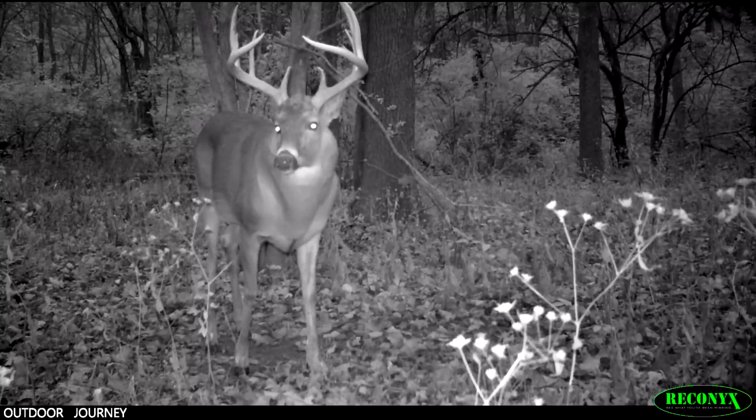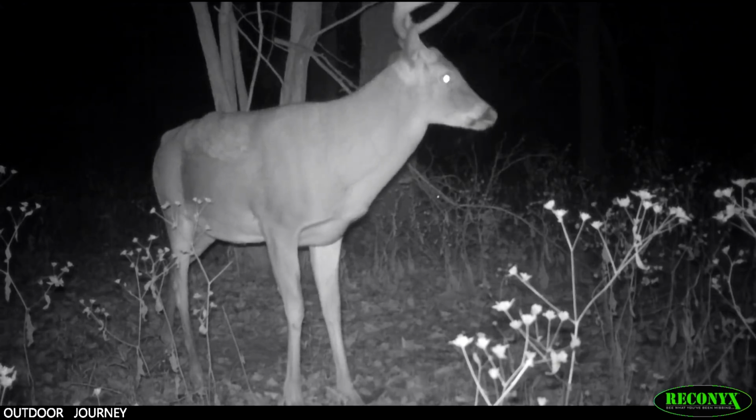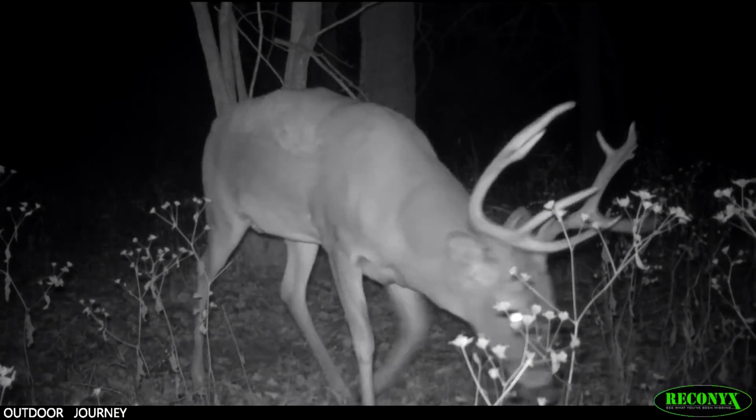One of the defining reasons why we go into the spot this particular morning, we've got a giant primary in front of us. We know the bucks are hitting the scrapes. It's October 30th. Are you kidding? It does not get any better. I've got a slight north-northwest wind, which is perfect for this particular set, so I'm going in.